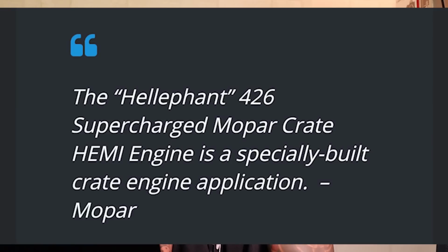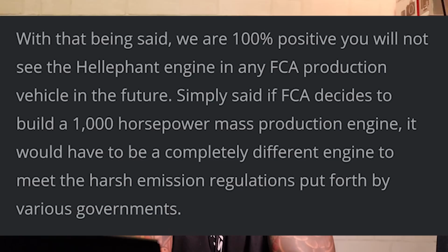The quote: "Hellephant 426 supercharged Mopar Crate Hemi engine is a specially built crate engine application, Mopar." Mopar Insiders goes on to finish, with that being said, we are 100% positive you will not see the Hellephant engine in any FCA production vehicle in the future. Simply said, if FCA decides to build a 1,000 horsepower mass production engine, it would have to be a completely different engine to meet the harsh emissions regulations put forth by various governments. California.